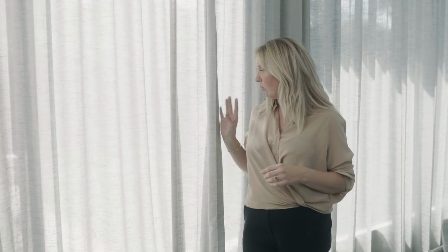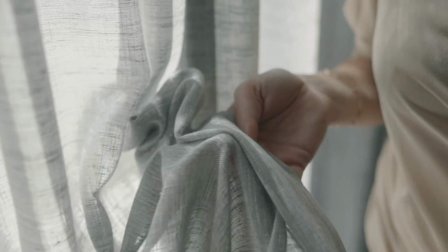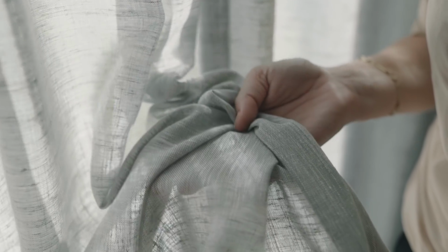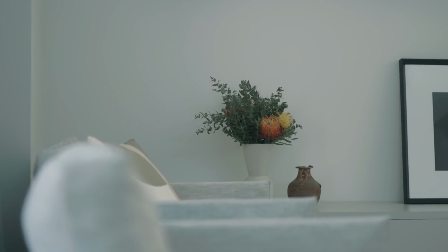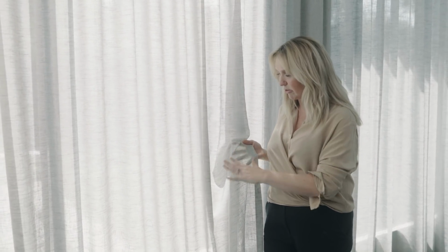In this space, we've chosen a linen blend. And what we like about the linen blend is that you've got the texture, but you've also got the durability for family living. The colour is really beautiful. It tones with the rest of the materials, but contrasts the floor and gives a really nice layer of softness. And that softness is accentuated by the texture and that movement through the fabric.